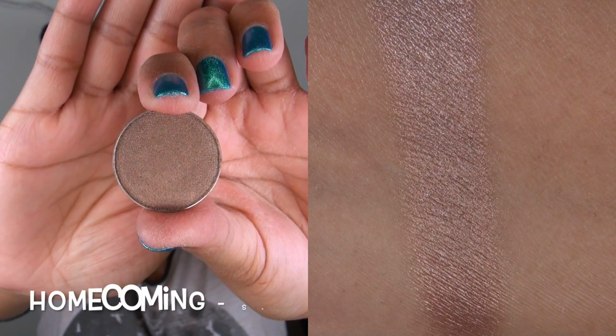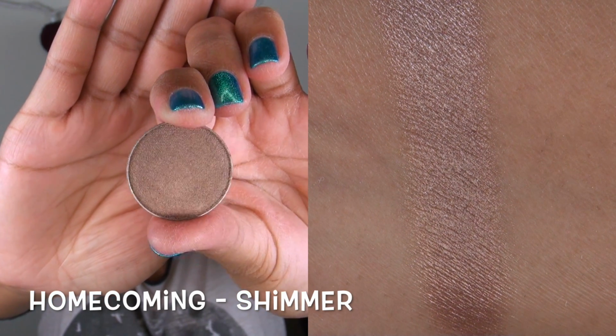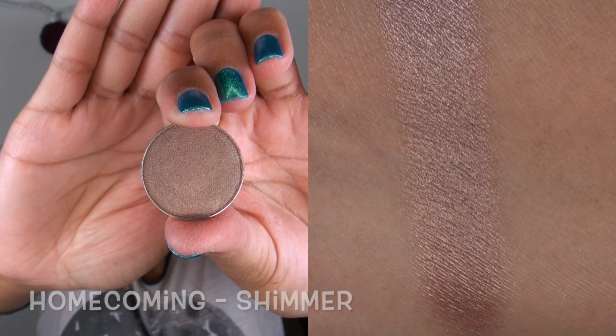Alrighty, now let's just go ahead and finish it up with these last 6 shadows. Homecoming is one of those shades that I feel like doesn't get talked about enough. It is a perfect all over the lid color, and this would definitely work as a one shadow look.